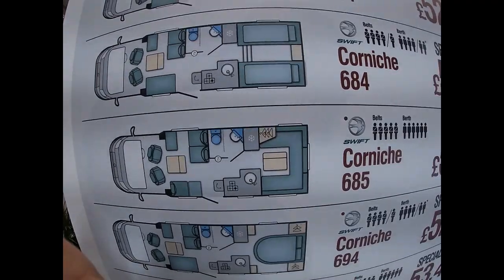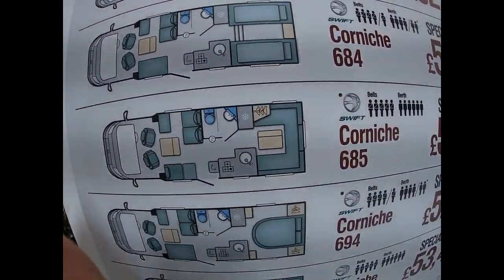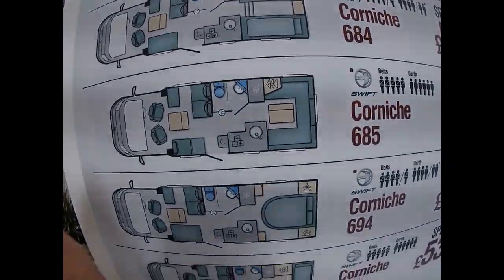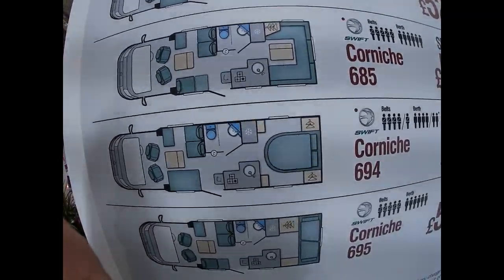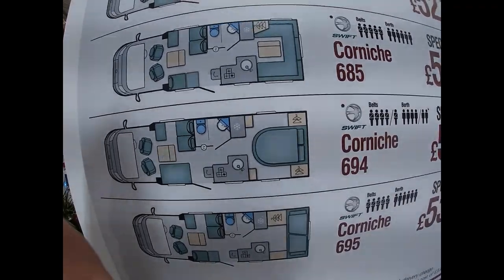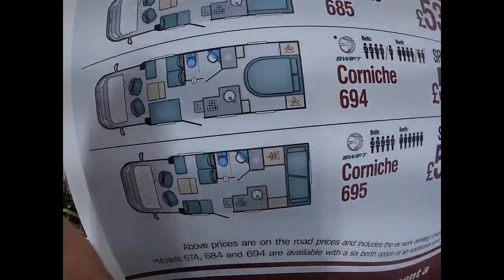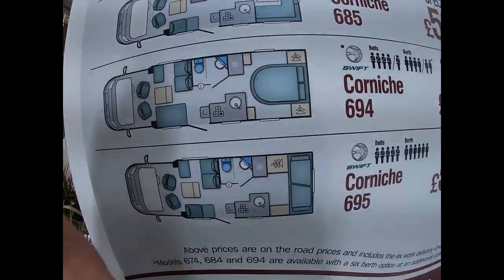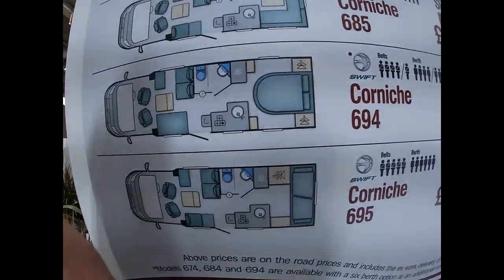Then we have the 685, which is produced as a 6-berth with a slightly shorter lounge for those wanting to keep the van sub 7 metres. Moving down the way, 694, an island bed with garage storage underneath the bed, again available in either 4 or 6 berth, and right down at the bottom a 6-berth 695 with quite a clever system where the bunks hinge to give you great access for bicycle storage while in transit.